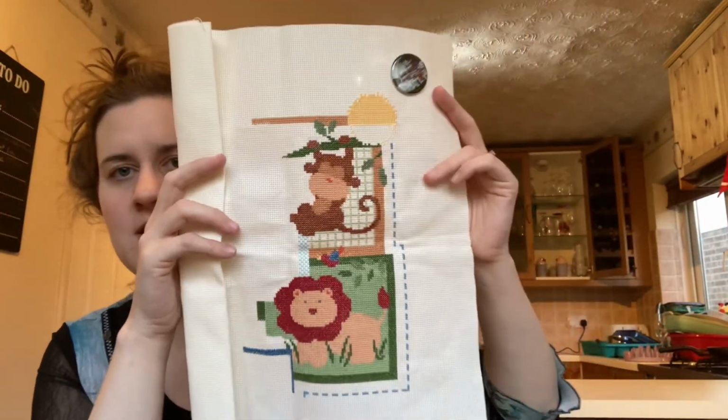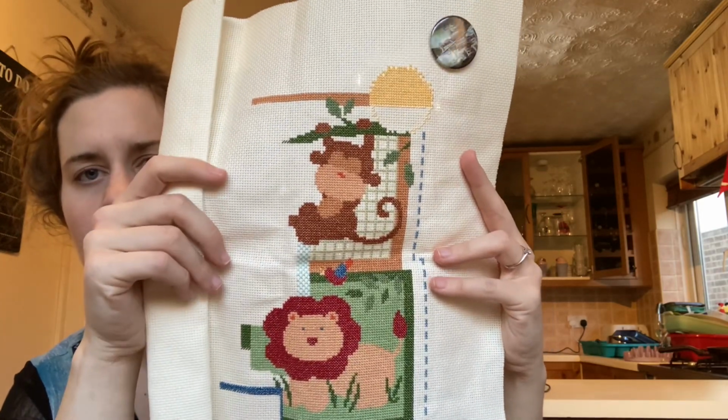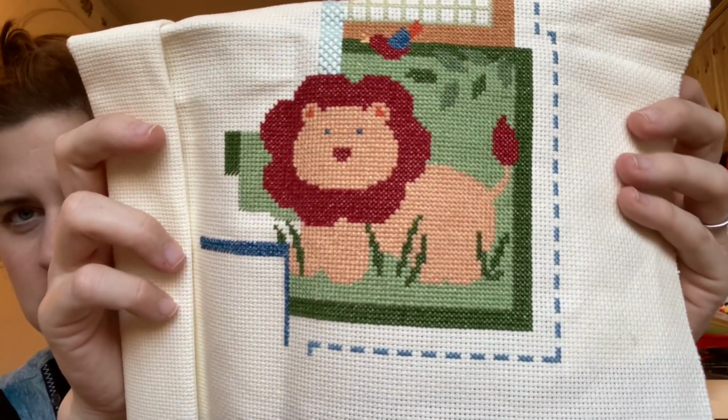But yeah, I've done lots. And I'm probably not far off halfway done now, because the other two animals aren't as full coverage as this lion at the bottom. The background on the lion, look, is completely full coverage, so that was loads and loads and loads of stitches. So yeah, I feel a little bit more than halfway done, hopefully.